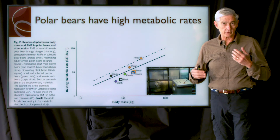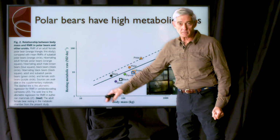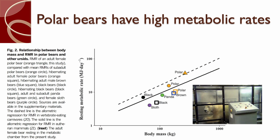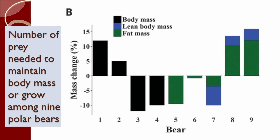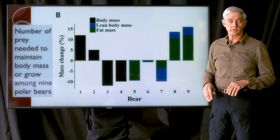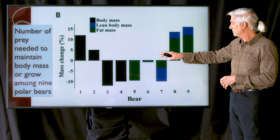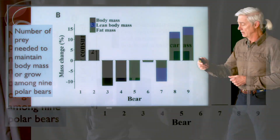Well, part of the reason for concern is that polar bears have a pretty high metabolic rate for their size. This is a diagram of body mass versus the resting metabolic rate. Different kinds of bears, including some pandas and a sloth, and polar bears are high up on the metabolic rate here. They also are required to build up body mass at the end of the summer in order to hibernate for the winter. And in this particular set of studies, it turns out that among the 9 polar bears that were followed, 4 of them actually gained weight, but 4 of them lost weight. One of them just basically stayed about the same. So these animals, these ones that have gained weight, are probably in pretty good shape, but losing weight before hibernation is a bad sign for polar bears.